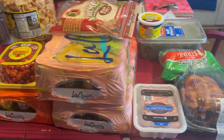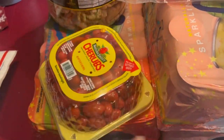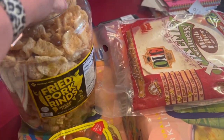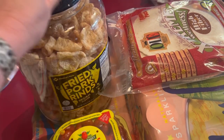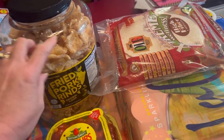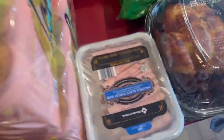All right, so this is our Sam's haul. Let's go over what we got this time. We've got some grape tomatoes. We got three packs of LaCroix, some pork rinds. I love their pork rinds because they have the big pieces. The Aldi ones usually do, but lately they've had tiny little pieces. So I went ahead and got some of these because these are best for dipping.